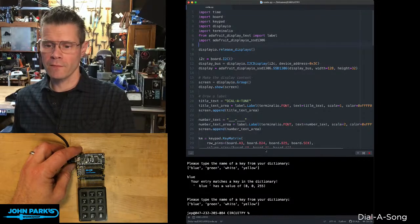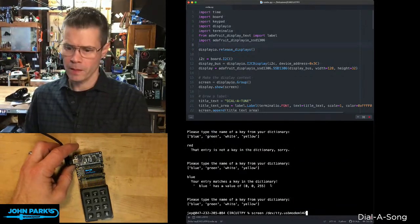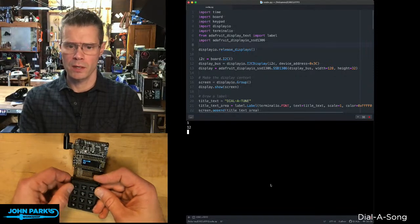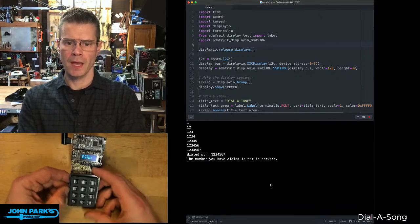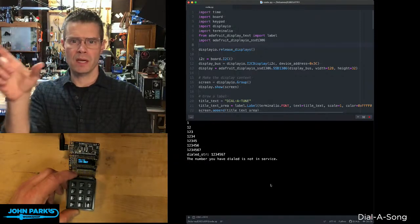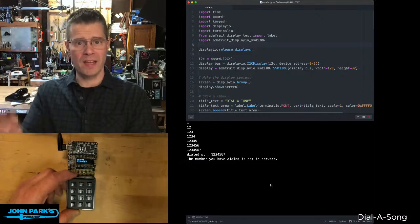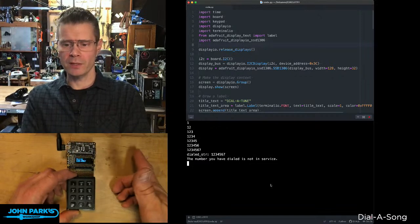So, first of all, let's take a look just in my serial output here. I will use screen to connect to this Feather here. And now let's start typing numbers. So I've typed in a 1, 2, 3, 4, 5, 6, 7. And so you see I'm printing out the string version of this list that's being appended until it gets to that 7th digit. Then I kind of repeat it. I say, okay, the dialed string is 1, 2, 3, 4, 5, 6, 7 in this case. And then I'm printing to myself, the number you've dialed is not in service.